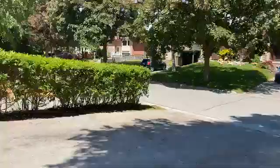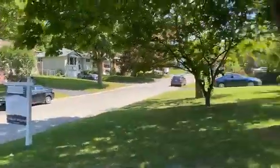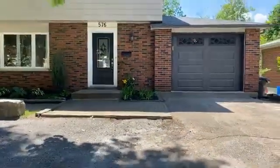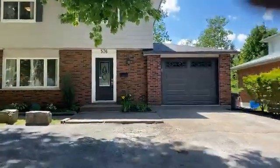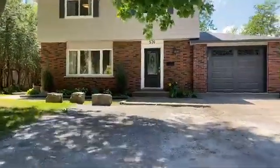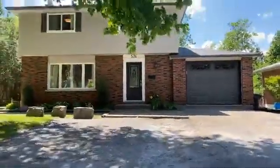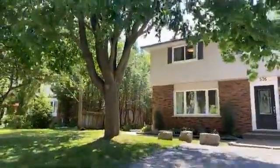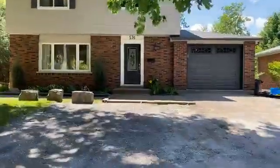So I'm gonna turn the camera for you, Sharon. Here's just a view of the neighborhood. Okay, and here is the house, 576 Beechwood Street in Oshawa, Ontario. 1-car garage, fully detached. Honestly, it's a fully loaded house. Everything has been well maintained. Gorgeous tree out here in the back for shade. I'm just enjoying the breeze out here.